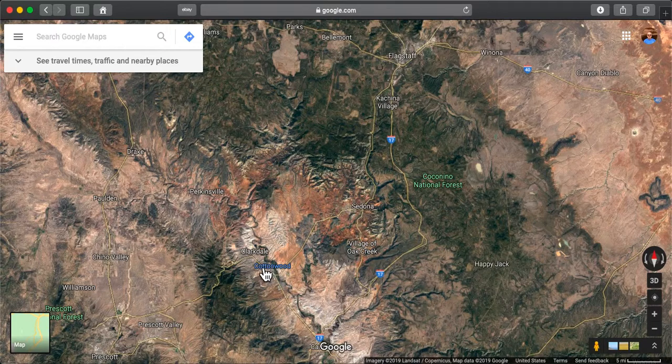So Cottonwood is where I went to high school. Flagstaff is where I went to college. I spent a lot of time in this area.